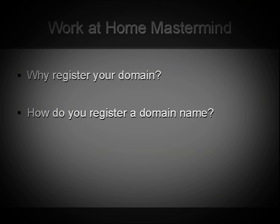Next, you'll need to register the domain by paying a fee, and then the domain is going to be yours for the time that the fee covers. Now, a typical fee for registering a domain name for a year will range from roughly $10 to $40 depending on the name and where you decide to purchase it.